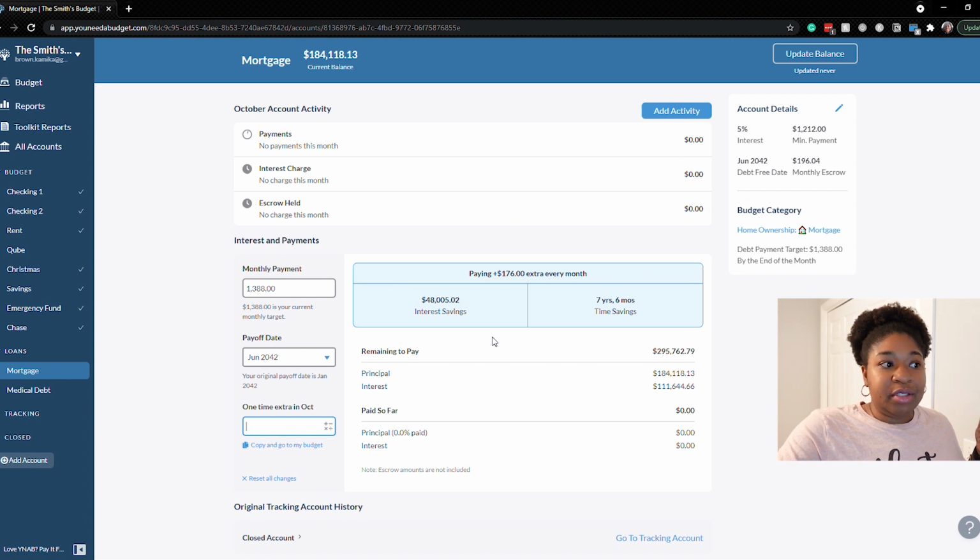There you can choose the type of loan that you have. So you can have a car loan, a personal loan, mortgage. I think there's a line of credit option. There's several different options. So I think this is a good update for YNAB, and I'm excited to see it in progress. So that is the November budget.